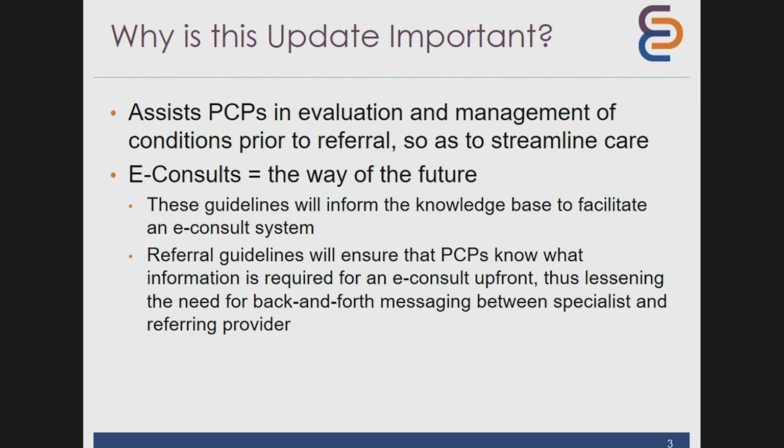All of this information is particularly important because the CCC is moving towards e-consults in the near future. The new specialty referral guidelines will inform the technological component of the e-consult system, but will also inform you. Having a list of everything you need to submit for a referral at your fingertips will lessen the need for back and forth messaging between you and the specialist due to missing documentation. We're streamlining care for our patients by making sure that referrals to specialists are both appropriate and complete up front.